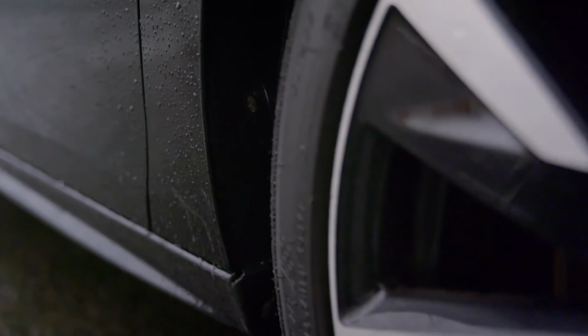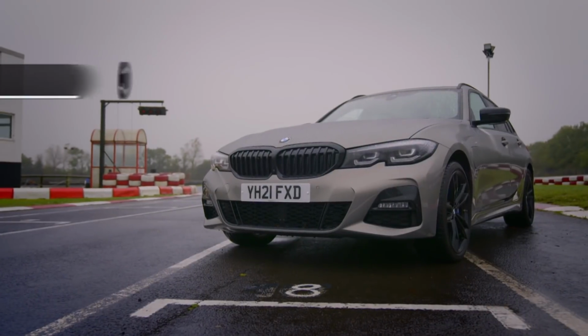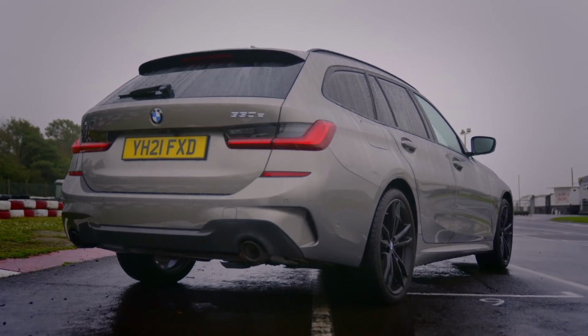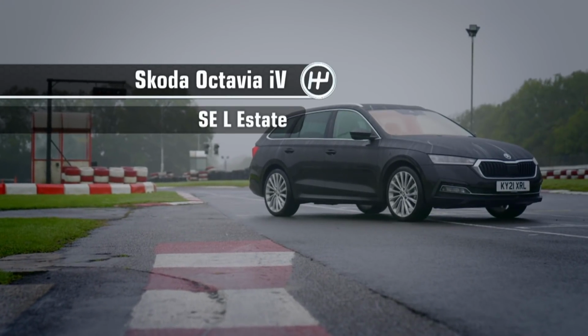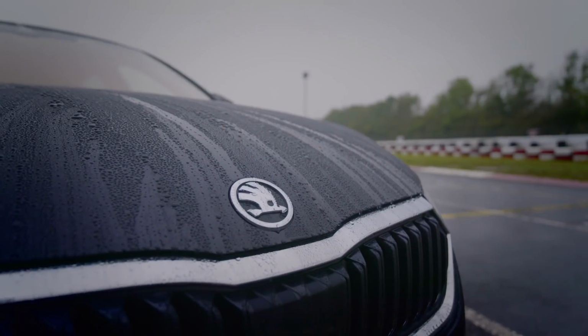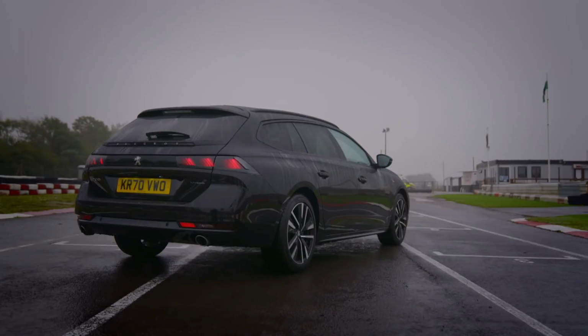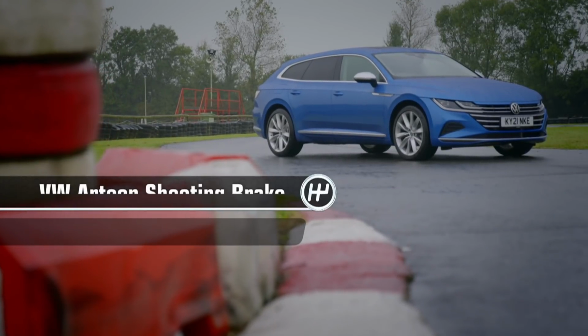The estates that we're putting to the test are the BMW 330e, which is the most powerful and most expensive car here. But that's not stopped it becoming the UK's best-selling plug-in hybrid. Next is the cheapest car of the 4, the Skoda Octavia. It's also the shortest car here, but in some TARDIS-type way, manages to squeeze in the biggest boot. Then there's the 508 SW from Peugeot, which musters a very respectable 225 horsepower from its electric and petrol power units. And finally, the VW Arteon, which is the longest estate on test.